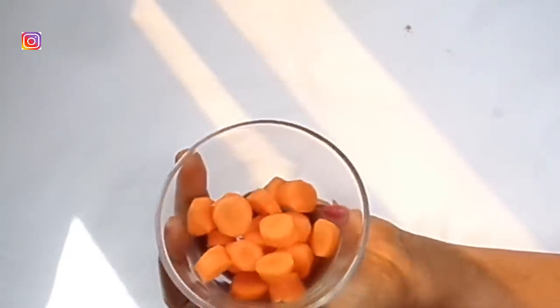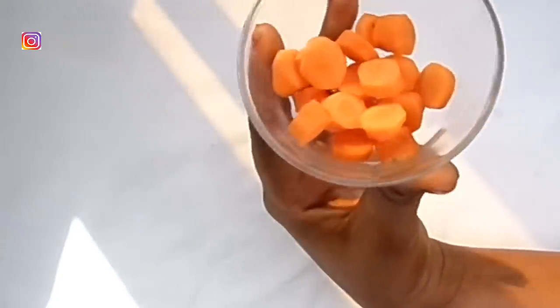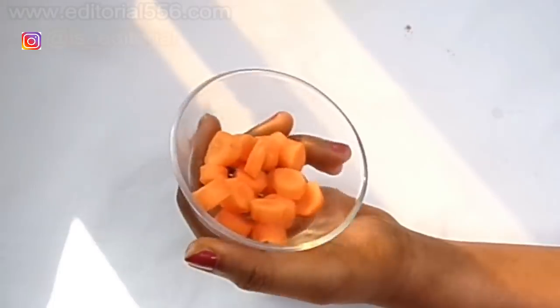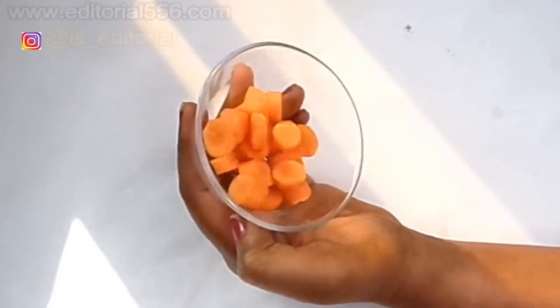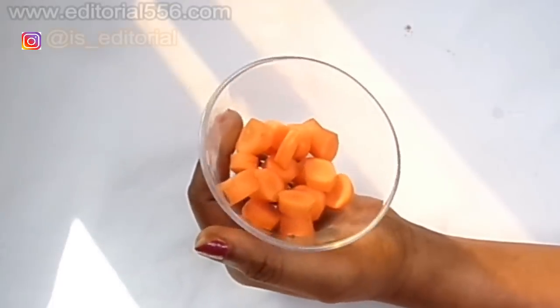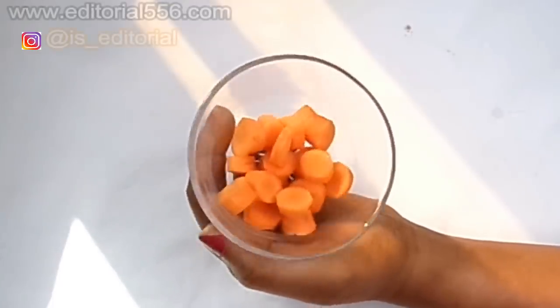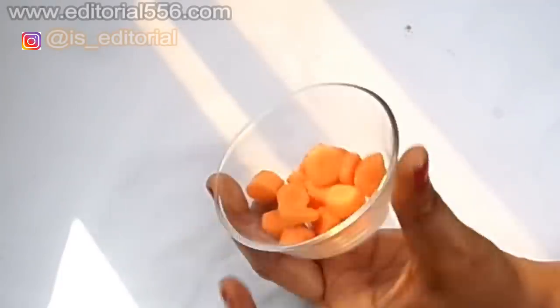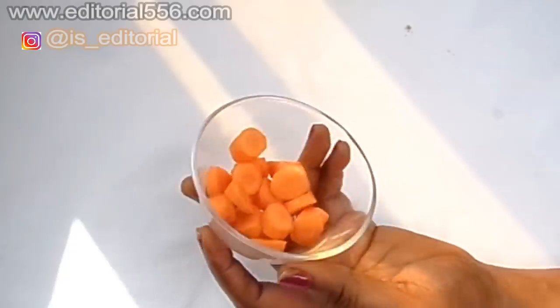Let me show you one Japanese secret to looking younger. Now, do you know what this is? This is carrot. Now, carrot is a natural remedy that is very effective in tightening up the skin. Now, when your skin is tighter, when your skin is firmer, you are going to begin to look younger than your age right now.